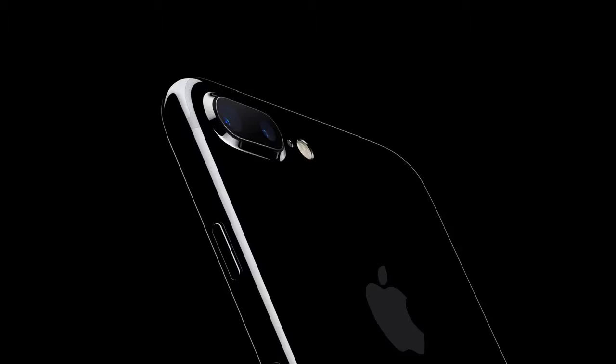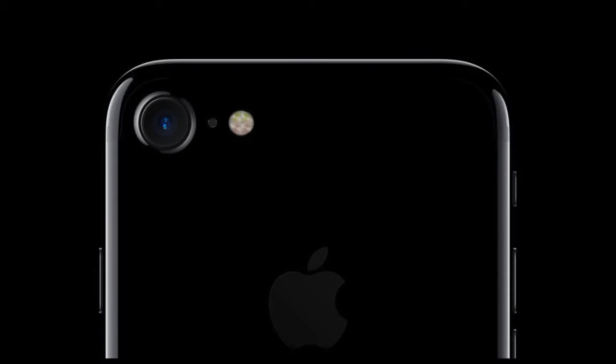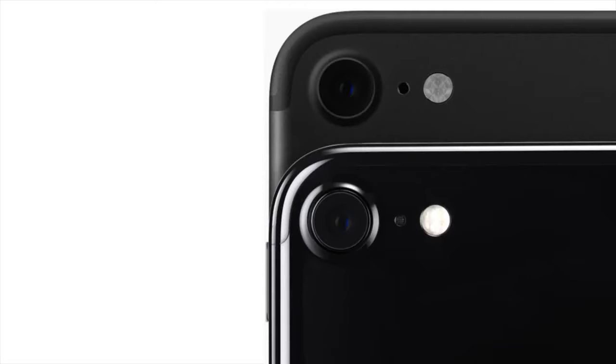What's up guys, Everything Apple Pro here, and it's official. The iPhone 7 and 7 Plus have both been announced in beautiful new jet black colors and just black. So let's go ahead and recap everything that's happened today and share with you everything you need to know about these new iPhones. There's a new Apple Watch. There's a ton to get excited about, and I'm actually very impressed with this year's event.